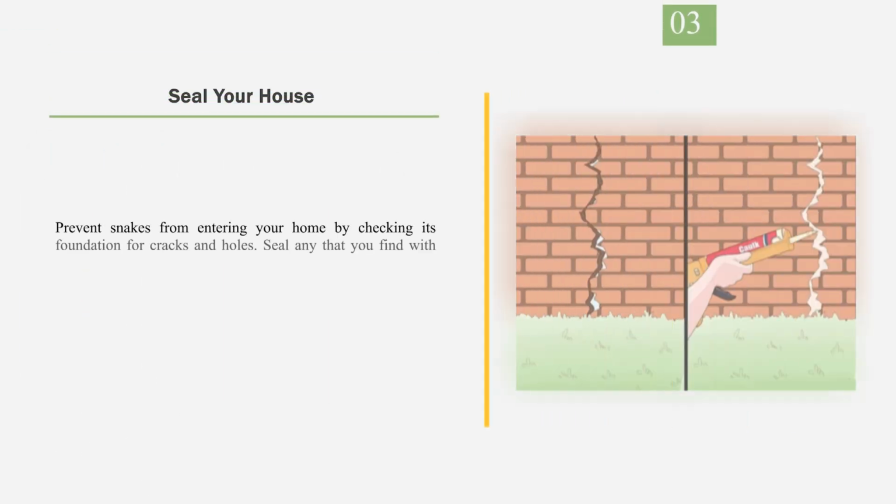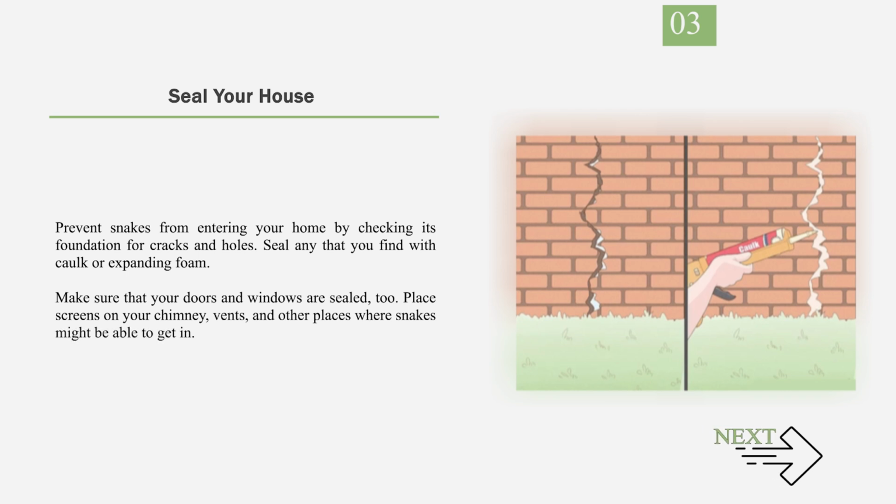Number 3. Seal your house. Prevent snakes from entering your home by checking its foundation for cracks and holes. Seal any that you find with caulk or expanding foam. Make sure that your doors and windows are sealed, too.